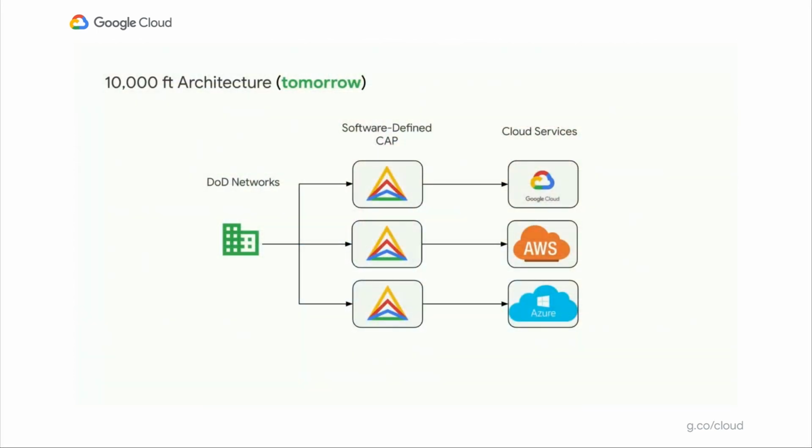So where we want to go tomorrow, instead of the several boundary caps, we'd like to move towards a software-defined cap and deploy them out into each of the major cloud providers that you're seeing here. This reduces not only the number of hops, but the shared bandwidth limitations, and really enables folks to directly access those services, both remote and off the DoD networks to access those applications.